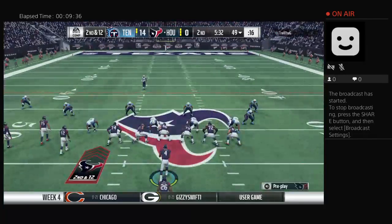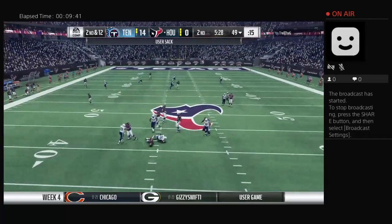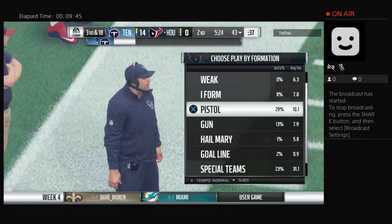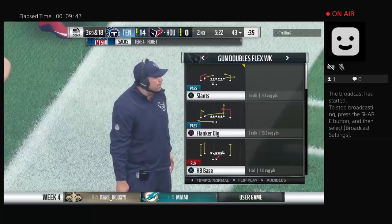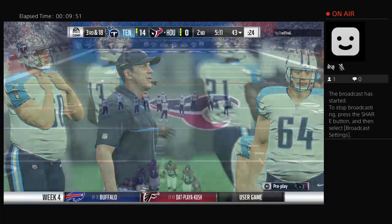Out of the gun, Watson. And he's going to go down. They sack him back at the 42. Sylvester Williams in there to get him, and that's sack number 6 for him on the year.